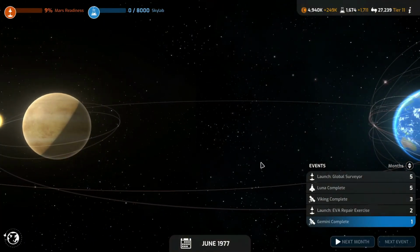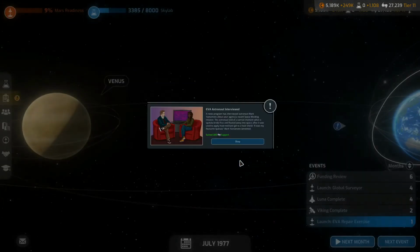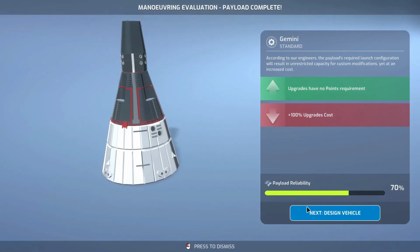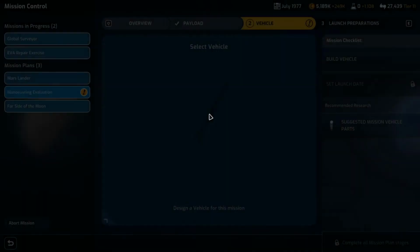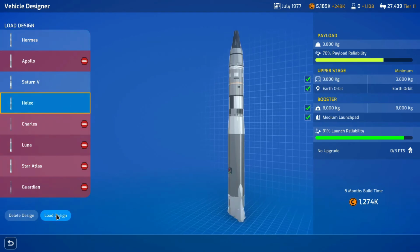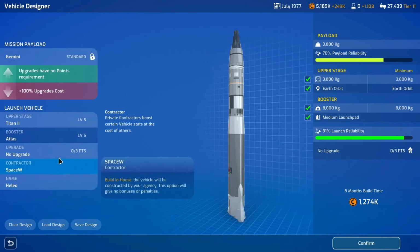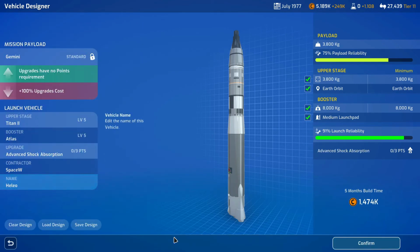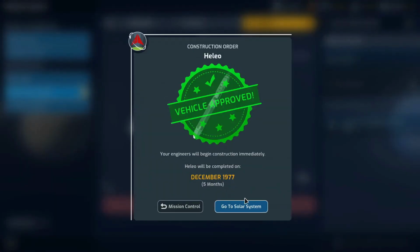So those will probably be the next two missions we start. Alright, this is a manned mission to Earth orbit. We can use a Helio for this. Give it payload reliability. And go.